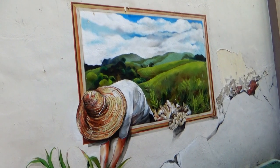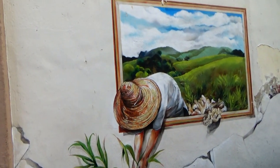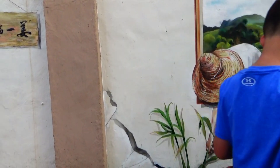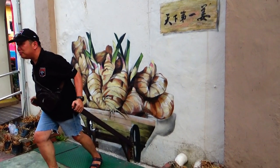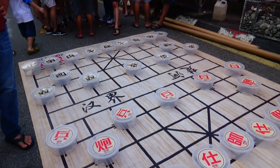So apparently these mirrors are supposed to look like they're real life. You can see some of them form cracks, paintings, and a 3D card even. Alright, let's look over here.